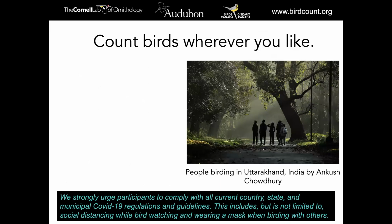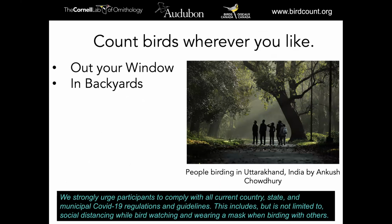And this is the part of it that I think is fun and why it's really popular. You can do this wherever you are. You don't need to go out on a formal birding trip to participate in this event. You could literally sit and enjoy the birds that come and visit your balcony or your yard or your front yard, wherever you are in your home environment. Backyards are common. That's kind of where the name originally came from, but we've expanded that concept of backyard to be really, we all have yards, right?